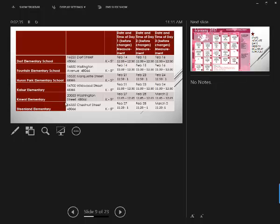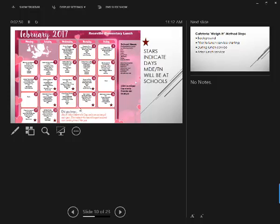Here are the 6 elementary schools. We're going to randomize these schools. For your information, pay attention to the addresses here because you might want to Google those if you're coming to one of those. This is what it looks like overlaid on the Roseville Elementary School lunch menu. The stars indicate the days we're coming.